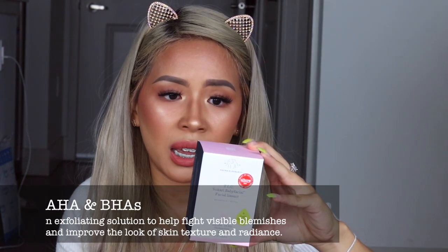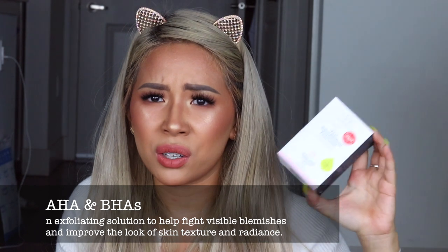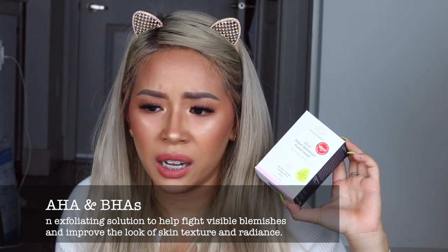My pores were just so tiny, and my face was just baby soft. So yeah, definitely worth it. It has AHA and BHA in it, and I know that I use that in The Ordinary as a serum, and it's just supposed to smooth out your face. So yeah, incredible product. Highly recommend it.